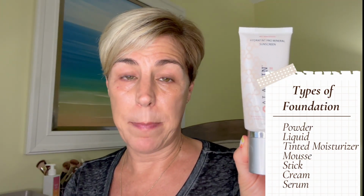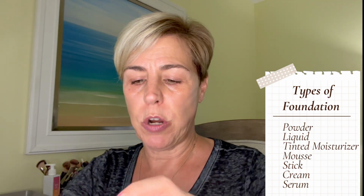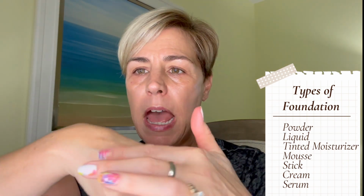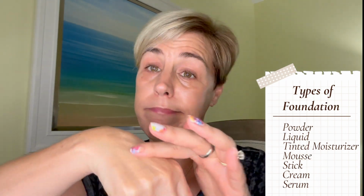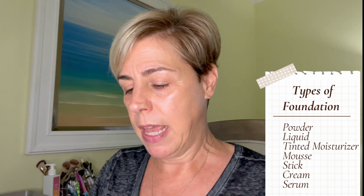There are also skin tints. So here is a skin tint that I happen to love, and this is by Elastin. If I am going to go to the grocery store, or if I'm going for a walk, something like that, I'll throw a skin tint on my face. And this, just as it implies, is a tint to your skin. This one I like. It provides SPF in it, and it says SPF of 36. So again, this is another great option because it is a 2-in-1 kind of product.